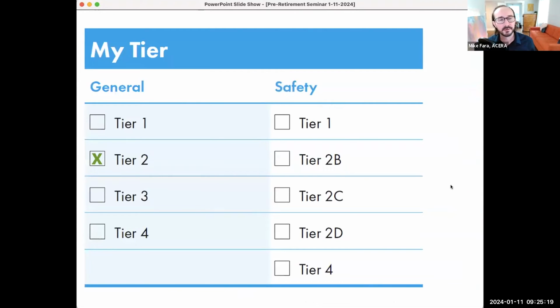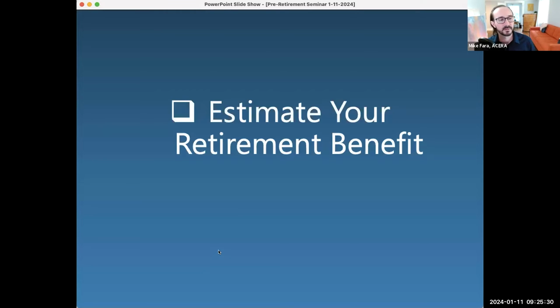Okay, so now that you know which tier you're in, or you probably already knew which tier you're in, you can go ahead and mark that on your worksheet if you so choose on the My Tier section. Okay, so next section of the checklist. Estimating your future retirement benefit, also known as your retirement allowance or your pension benefit, your pension allowance.